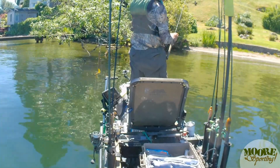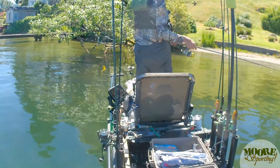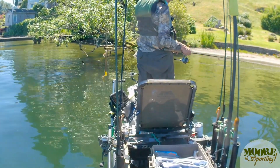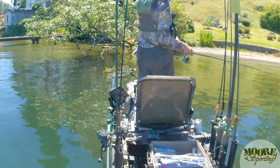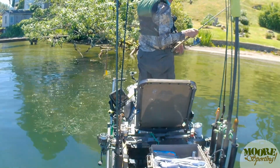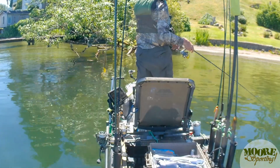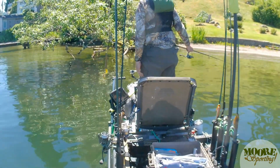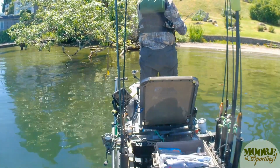And at some point here, I turn around and I look behind me, and there is three other bass, all decent sized bass. I'm guessing in the 17 to 19 inch range. And they're all sitting there staring at me. And then when they see that I'm looking at them, they just swam off. Quite comical. And of course I tried throwing the wacky worm at them and stuff, and they showed no interest whatsoever. They just sort of swam off.